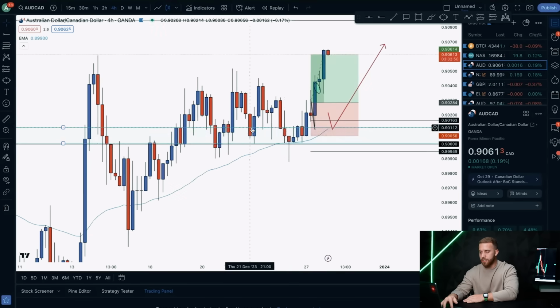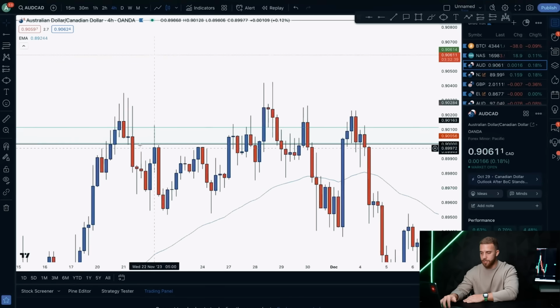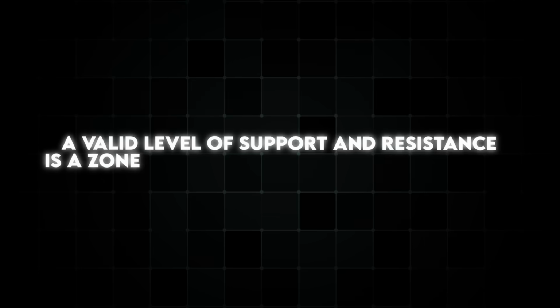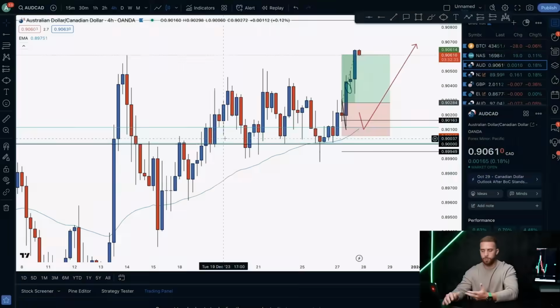So as you can see here, this is a support or resistance level where price, whenever it's above, is being held to head to the upside. Whenever it is under, it is pushing price to the downside, as you can see right here. So a valid level of support and resistance is a zone where it has more than 3 touches. This obviously has more than 3 touches.